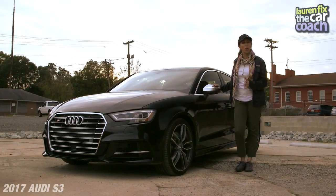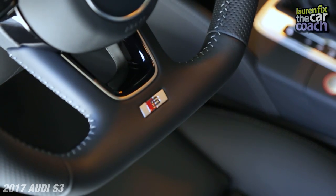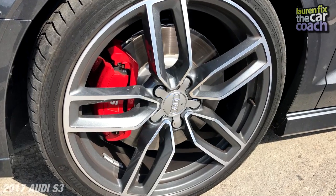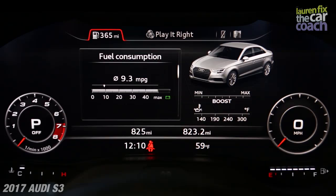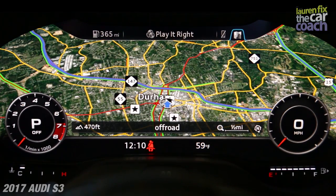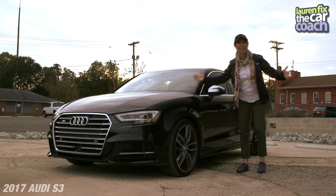Well, I have to say, overall, this is a very impressive car. There's a lot of detail on this car that I really like. The flat bottom steering wheel, the new 19-inch wheels, the optional red calipers, which I think are really sweet. The technology in this car, that virtual cockpit, especially with that second adjustability, really gets a double thumbs up. Thank you for having lumbar on both sides, Audi. Somebody's finally listening to me on that.